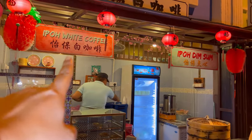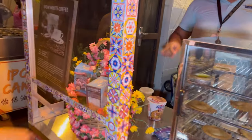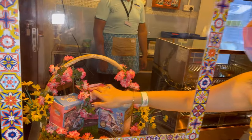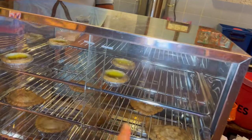Ipoh white coffee, bebe. I like your coffee very much. Thank you. Your coffee, very, very yummy. Now, this is very special, guys. They got their very own white coffee. Milk tea, white coffee, and... Sedap. This one's sedap. Ipoh coffee! Egg tarts, curry pop.